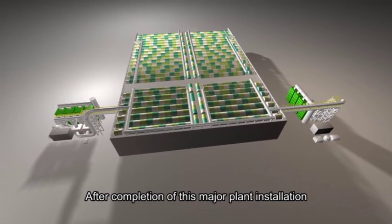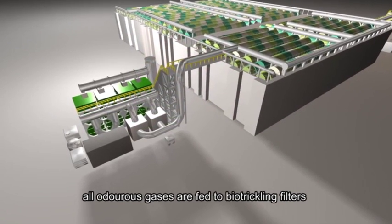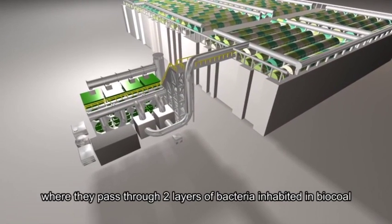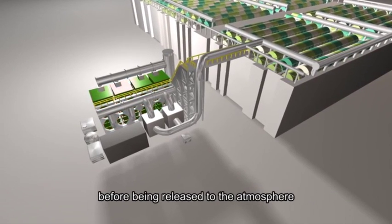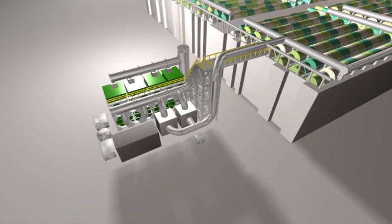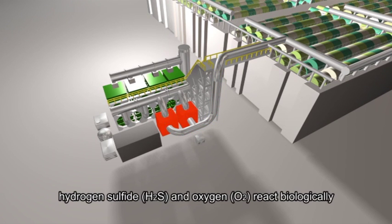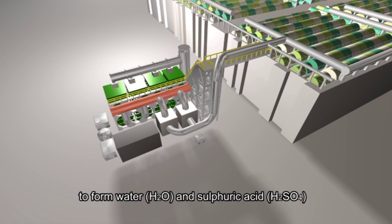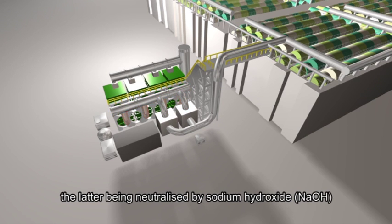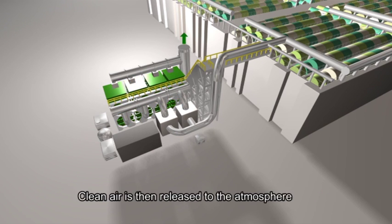After completion of this major plant installation, all odour gases are fed to biotrickling filters where they pass through 2 layers of bacteria inhabited in biocoal before being released to the atmosphere. When the odorous gases go through the biocoal, hydrogen sulfide and oxygen react biologically to form water and sulfuric acid, the latter being neutralized by sodium hydroxide before discharging to the sewage collection system. Clean air is then released to the atmosphere.